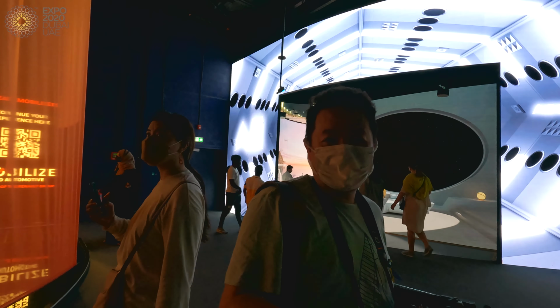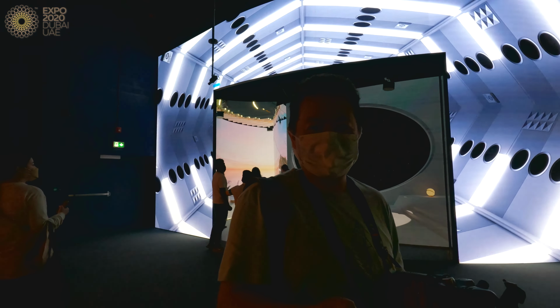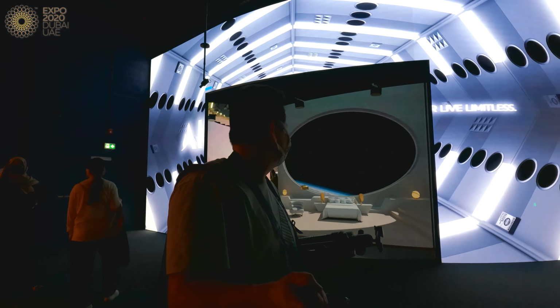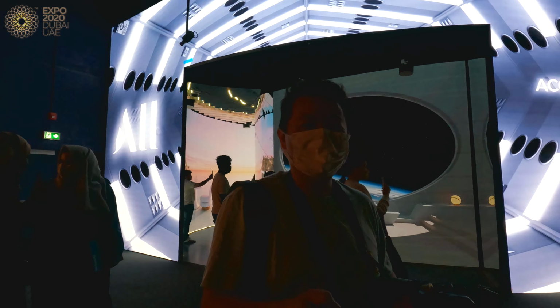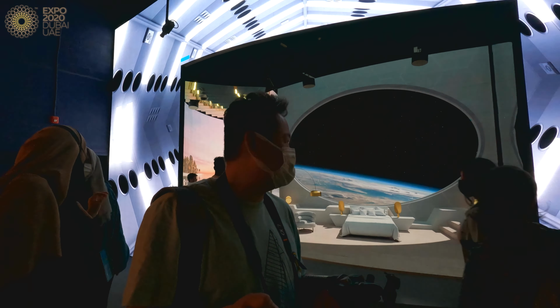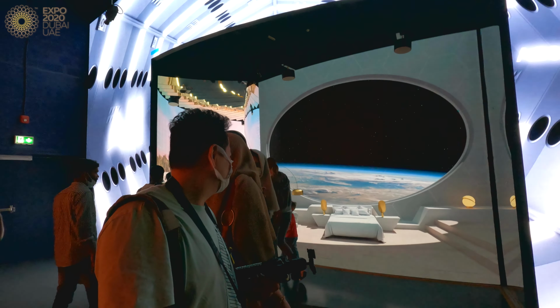One of the mock-ups of concept of a space hotel. This is going to be a heck of a review when I finally get to go into one for real. So, with that being said, let's have a look.